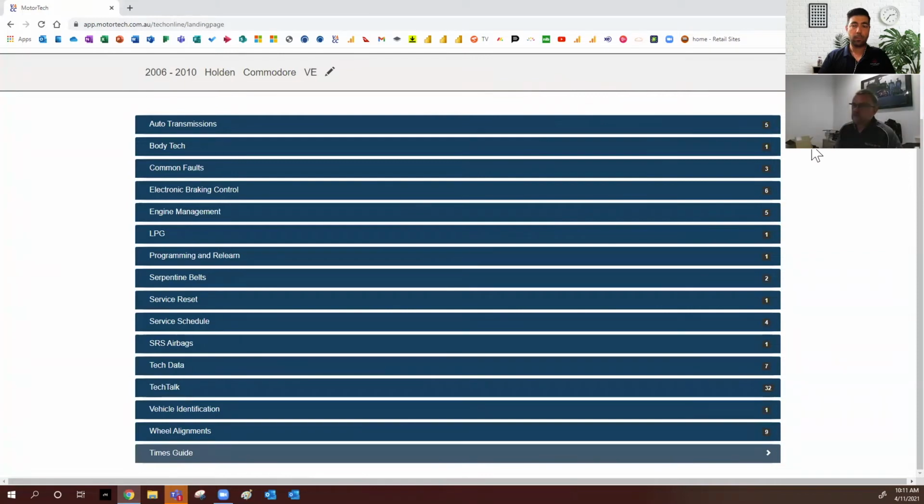So we've got 5 articles on the auto trans, engine management there's 6, and right through to programming and relearning, which is all the relearns for windows and remote keys and all that sort of stuff in there. Drive belts, service resets, and also engine oil life resets, if that's applicable to that vehicle or whatever. Our service schedules, and we'll come through this as well.